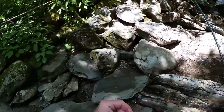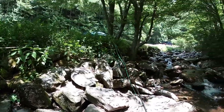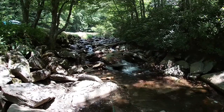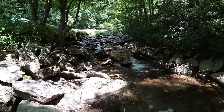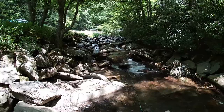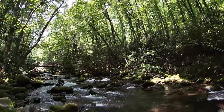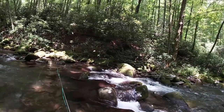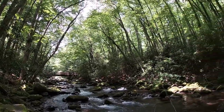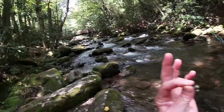Okay, I'm gonna go here with a little ant pattern. Got a little indicator on it so I can see it. Maybe y'all can see it. He came up and looked at it again. Man, this is one picky small fish. Golly, I ain't believing this. Well, I'm gonna try this next creek and see if I can get trout to come up and refuse my fly again. Going back with the ant pattern.